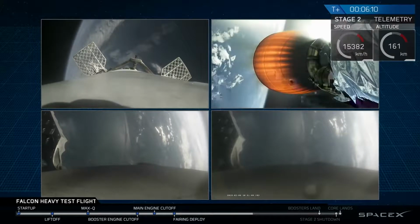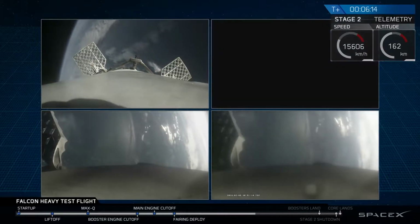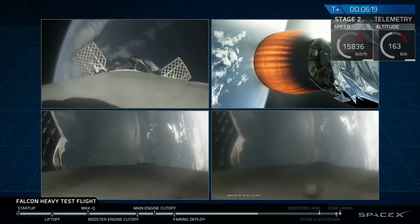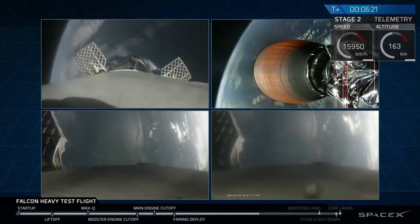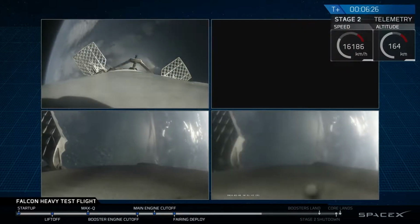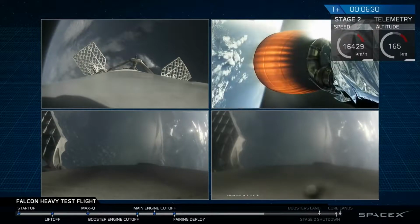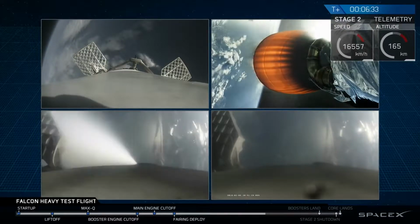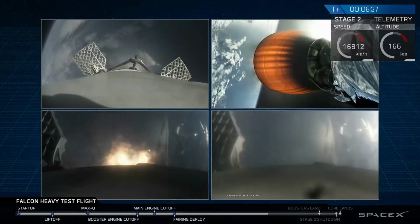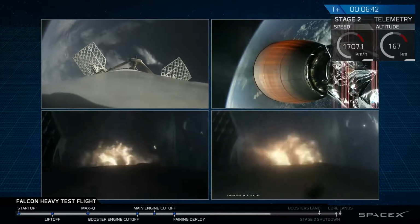The next step coming up for the side boosters and the center booster is the re-entry burn. That's going to slow all the boosters down from way faster than the speed of sound to just faster than the speed of sound in order to reduce some of those aerodynamic forces and heating that occurs when you're moving that quickly through the atmosphere. And as you can see on your screen, that re-entry burn for those two side boosters has begun.